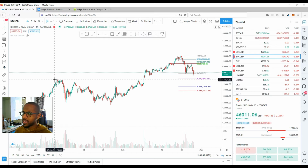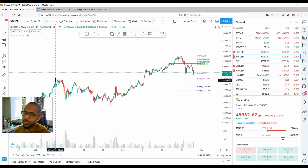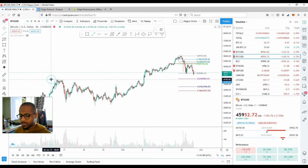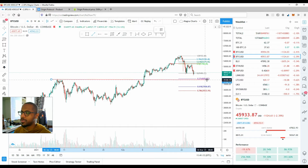There's of course also the case for 41 to 42k being the next support that we won't go past, because as you can see here, this was quite a high created previously. Because it was such an area of resistance, that could definitely become a stronger area of support. So that is another case for where it can basically stay and not go past. So that would be in line with the 0.27 fib extension level.